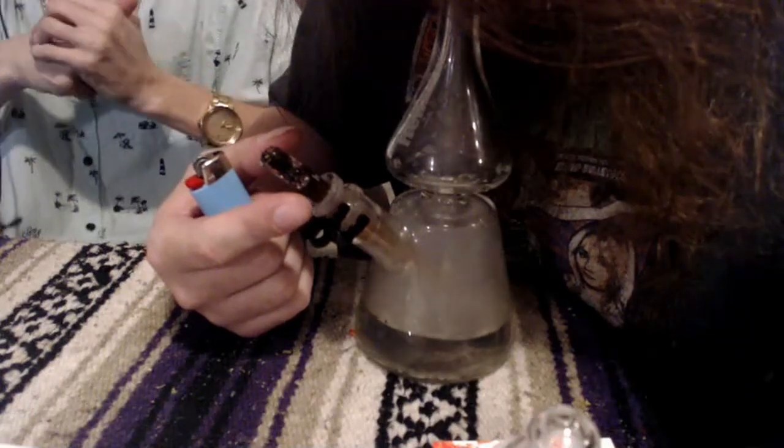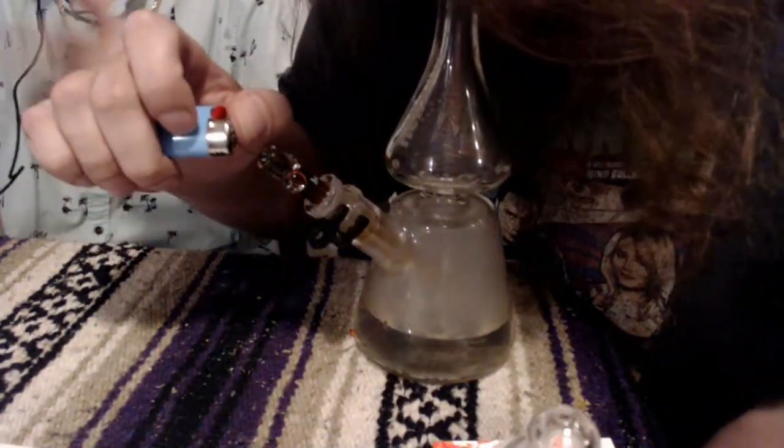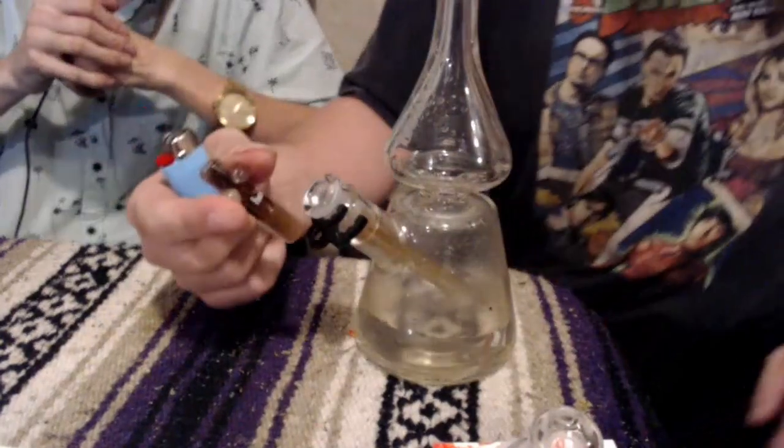That's pretty sweet. Yeah, man, they have even bigger pieces. They have beaker bongs. We might even get one of those in the near future. They're like $200, probably even more. Those are nice. Hell yeah.